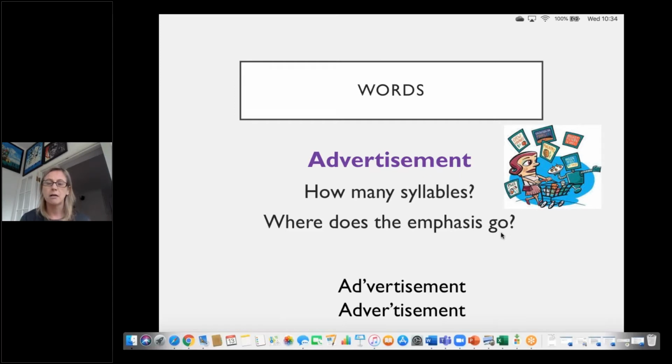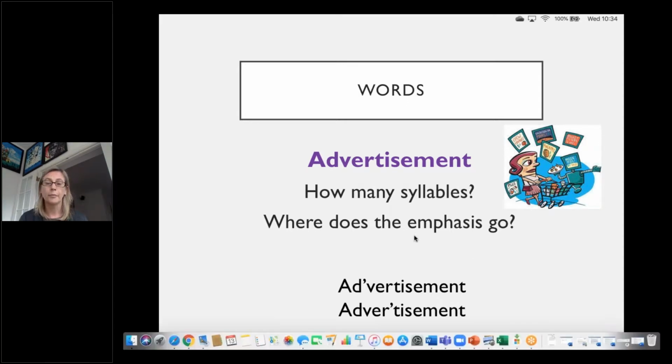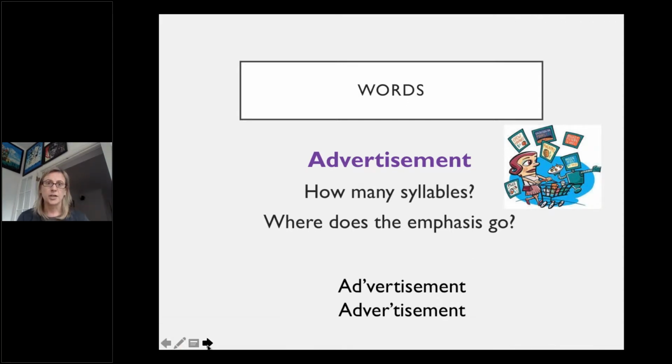So every time you teach vocabulary that has more than one syllable, please, please, please tell them where the stress goes. So you can either do it like that, you can either use the apostrophe, or you can just put a little circle over the stressed bit. So for the first one, I would put it over here, and for the second one, I would put it there. Okay, it always goes over a vowel, by the way. So we need to teach our students that.